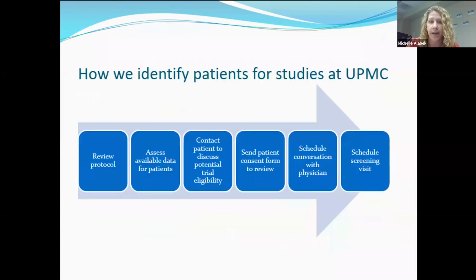So the last thing I want to wrap up with is what our process looks like when we start a new trial here at UPMC, and how we try to make sure that we're bringing that to the patients that we think it's the most appropriate for. Once we get a new protocol, we review all the details, including the inclusion and exclusion criteria, and then we review the list of patients that we have and the most recent data that we have for those patients. We filter that list down to patients that, based on the last data we have, would be good eligible candidates for this trial if they would be interested. Then we would reach out and contact the patients to make them aware of this potential opportunity and give them some basic information about the trial.